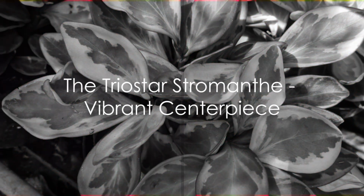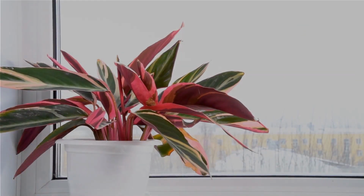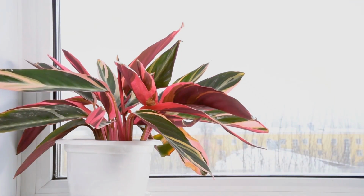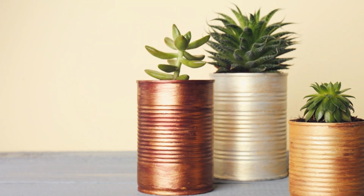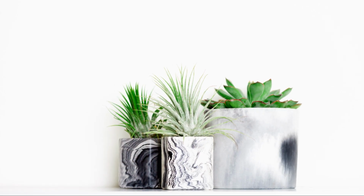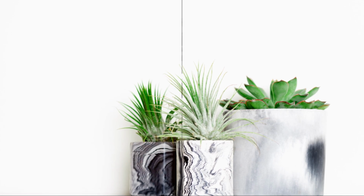Moving on to the fifth plant, the Triostar Stromanthe. This plant's vibrant variegation makes it a stunning centerpiece in any indoor garden. To add a personal touch to your gift for any plant, consider potting the plant in a decorative container that suits the recipient's home decor.